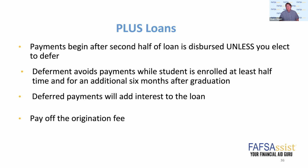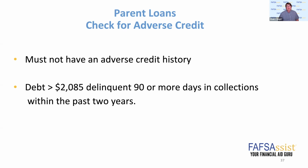And then when the loan goes to repayment, or you're still in the deferral but you're able to make a payment, throw it at it in December or January. Pay off that origination fee.